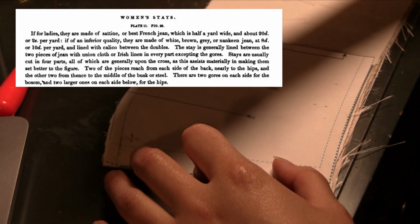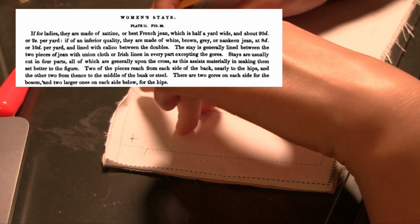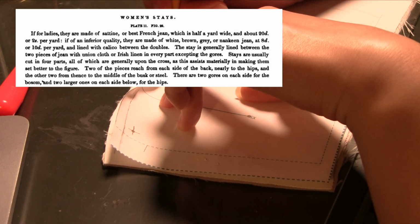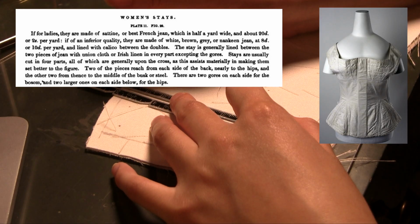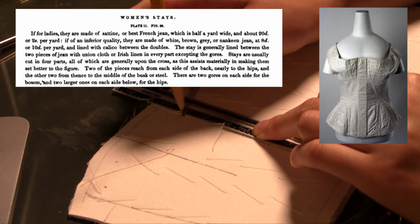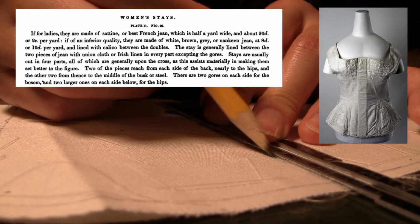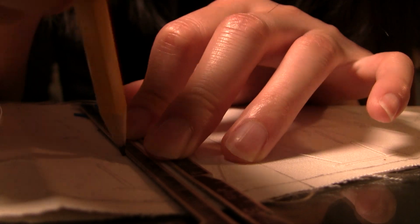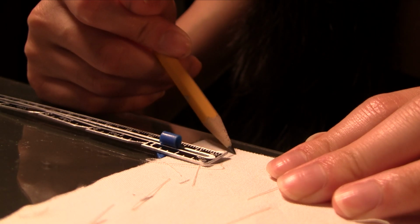Quote, "Stays are usually cut in 4 parts, all of which are generally upon the cross, which is the bias, as this assists materially in making them set better to the figure. 2 of the pieces reach from each side of the back, nearly to the hips, and the other 2 from thence to the middle of the busk or steel. There are 2 gores on each side for the bosom, and 2 larger ones on each side below for the hips." So this differs quite a bit from the stays that I'm making. I'd imagine Regency long stays would have had more similarities.